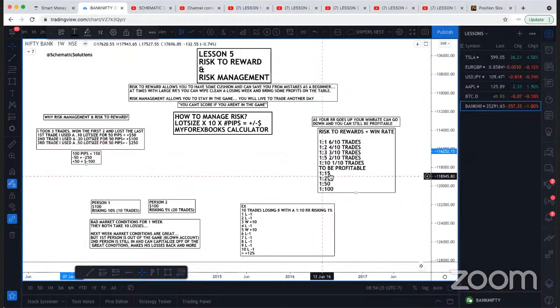We still catch 1-to-1s if we take a partial, and it hits break even, whatever the case may be. But we want to have higher risk rewards. So personally, for our team, our bare minimum is a 1-to-10 for us to even place the position. We have to at least be able to catch a 1-to-10 to place it, and that ensures that we only have to win 1 out of 10 trades to be profitable.